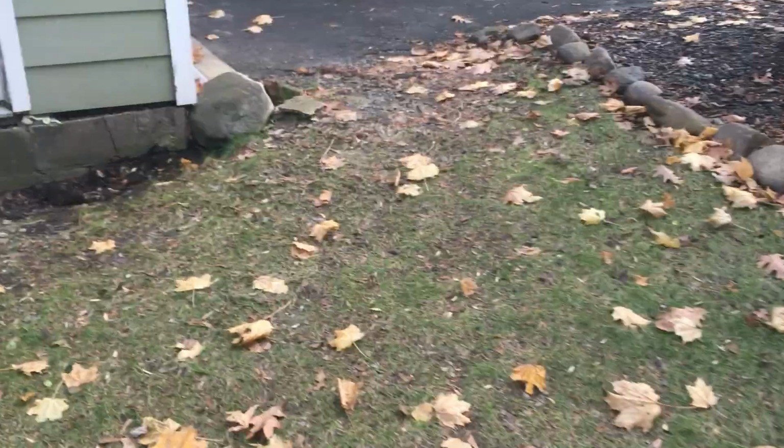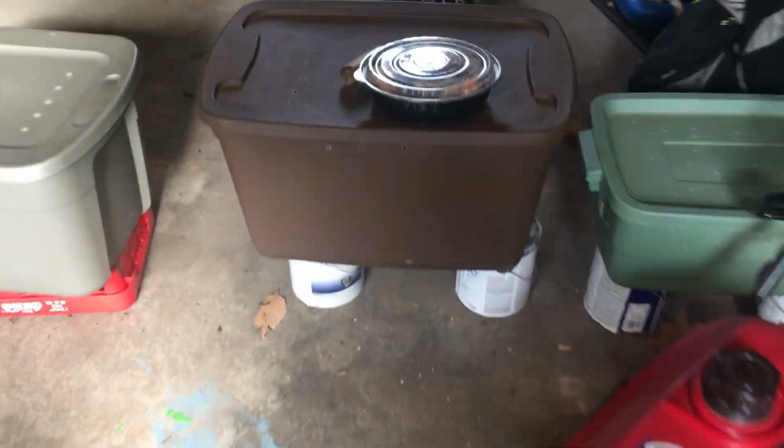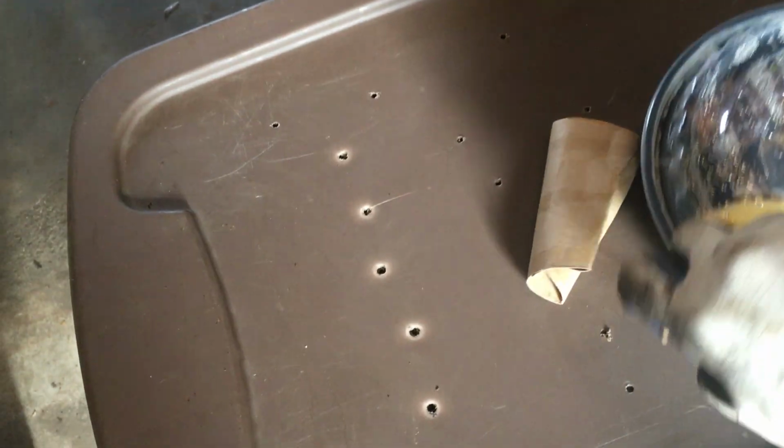Take a walk across the yard, see what's going on. See the leaves are starting to slowly dissipate, although there are some. Excuse the mess in my garage, but this is the setup that I have. And I do have some food to add today. Let's see if I can do this one-handed.